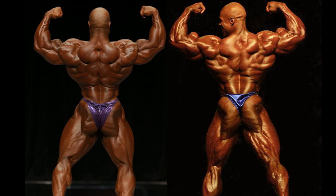Back for back, I'd say that Phil wins in the traps while Ronnie wins the lats, and they're about equal in terms of overall thickness and density.